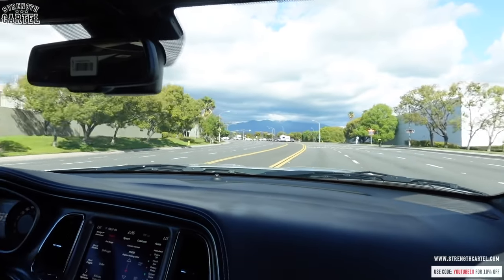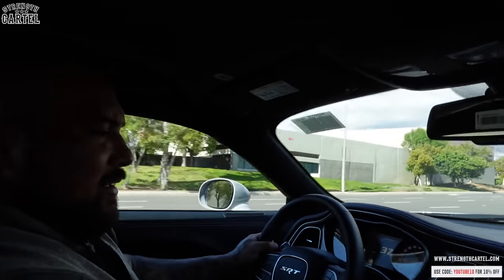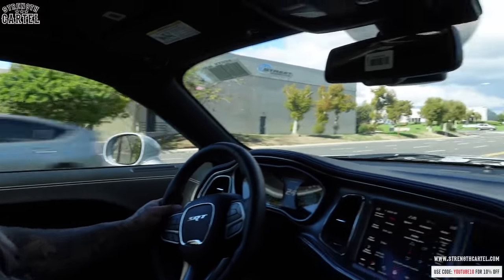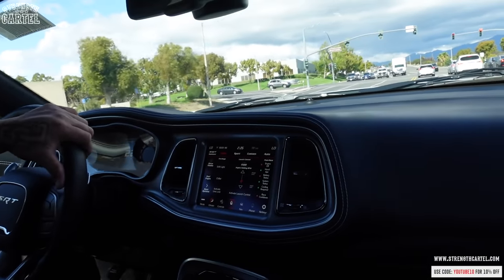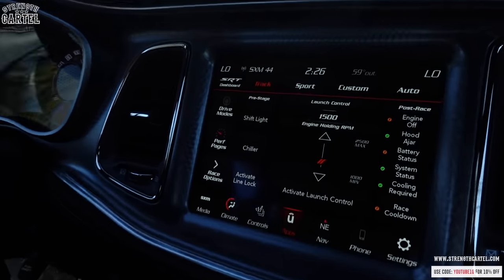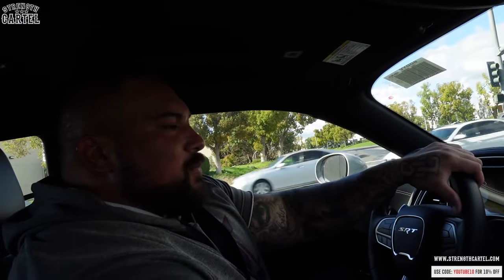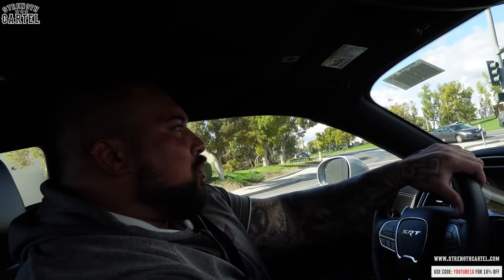That noise. So even though we got the red key or black key, I still think we're holding like 500 horse. Got it in track mode. That was the first thing we had to do. Couldn't keep it in that auto mode, so had to throw it in track, tighten up the suspension. Give me some more horsepower.